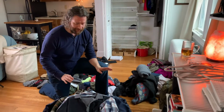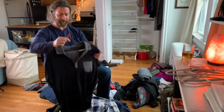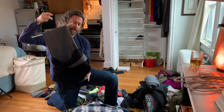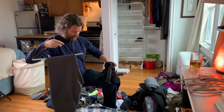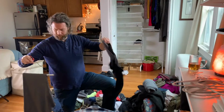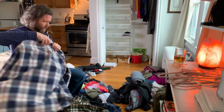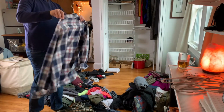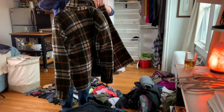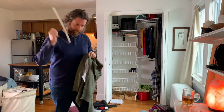All right, here's the nice part about not having a lot of hanging clothes or clothes in general. This is going to be relatively easy. Okay, so I've got a pair of pants underneath the shirt. I'm just going to separate these out. I'm going to be keeping both of these, I believe. This is a keep. All right, got stuff back to the dry cleaner. I'm just gonna put it on a regular hanger.